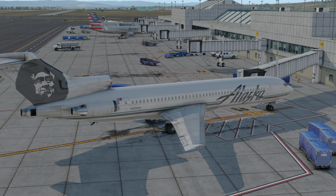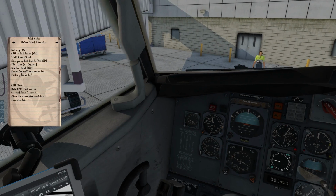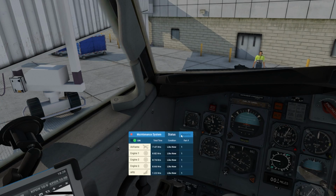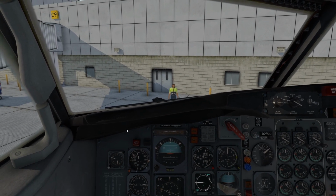Yeah, here we are in reasonably sunny Portland. Tell you what, I'll pull up the maintenance system to see if I broke anything. Don't let me get away with anything. Nothing to report. Okay, I've been managing this airplane reasonably well.